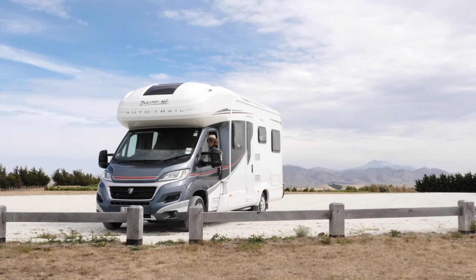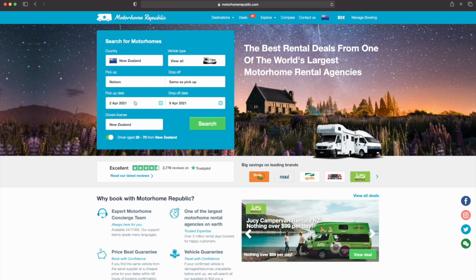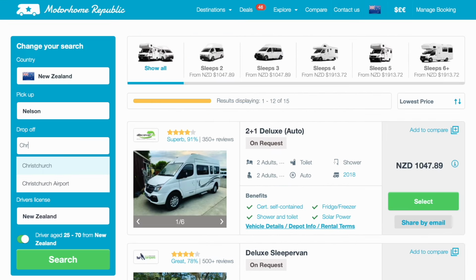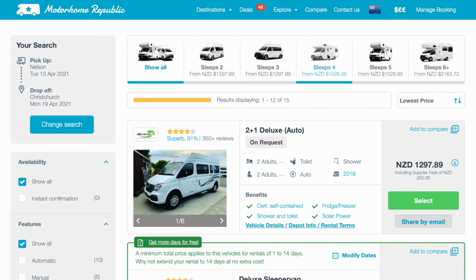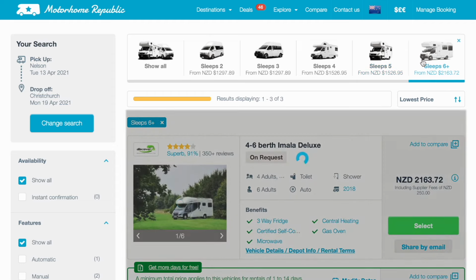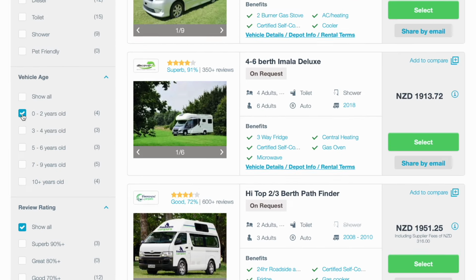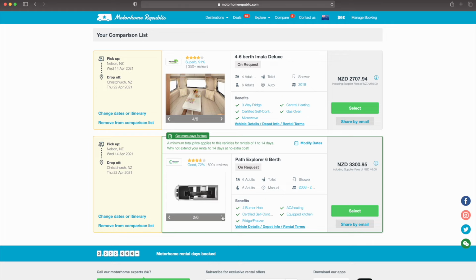So you can play around with all sorts of different searches to see a bunch of different vehicle options to find the winner for your trip. We searched by both the collection and the drop-off dates, shifted our timeframes around, changed pickup and drop-off locations, filtered down to the size of the vehicle, and then you can even go as far as what type of transmission, if the vehicle's pet friendly, high ratings only, or right down to the age of the vehicle. Then with every change in the search, we got different options and different prices, showing a bunch of different companies that we could then compare against each other.